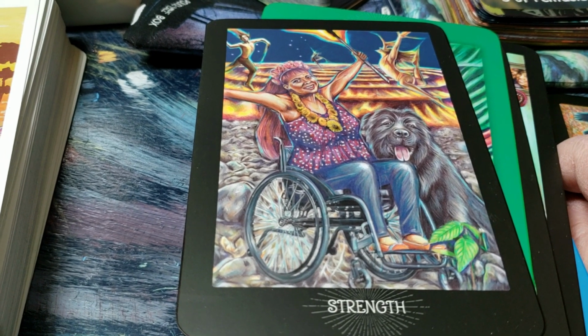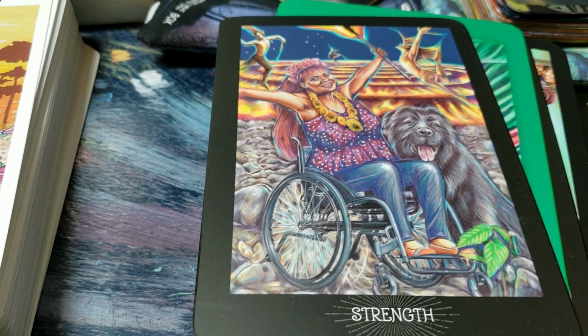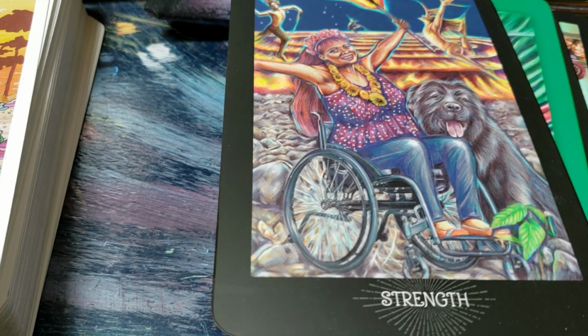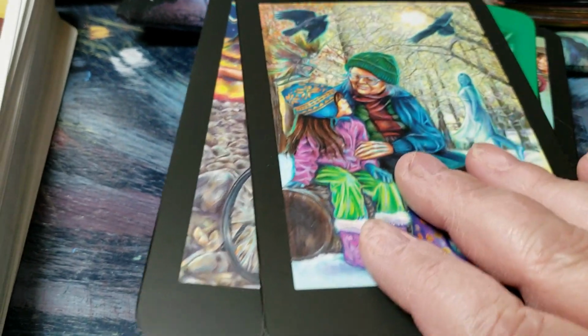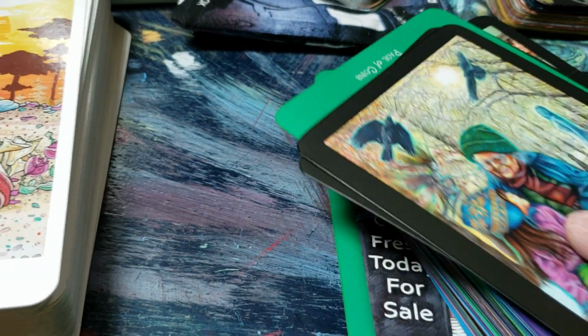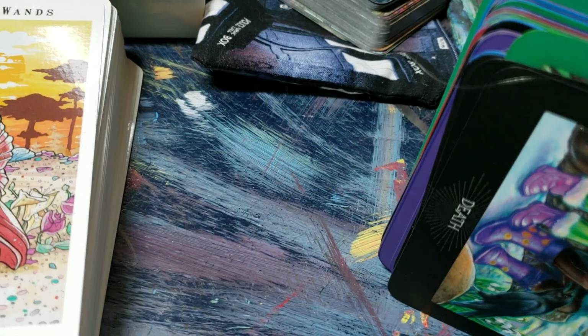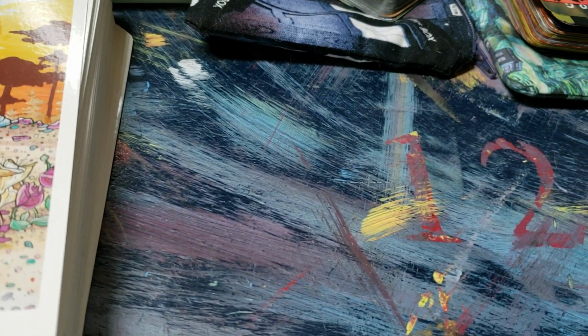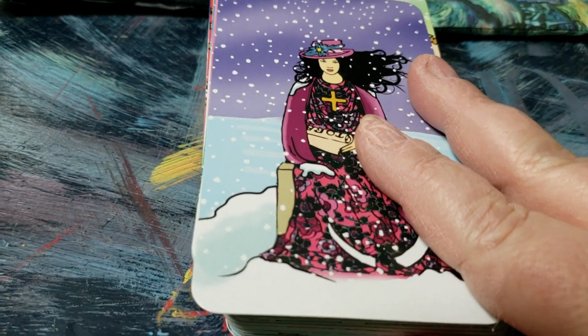This screams diverse in every way, and I love the fact that she's in a wheelchair. And diversity is really important for me to have in a deck. It's not everything in a deck, but it certainly needs to be there. Some decks, for me anyway, need to have something, unless it's a vintage deck or a deck that is unique. And one of those decks is this Winter Waite.